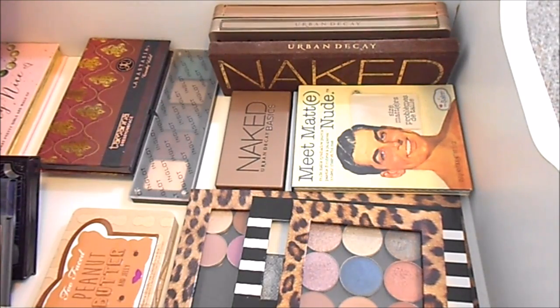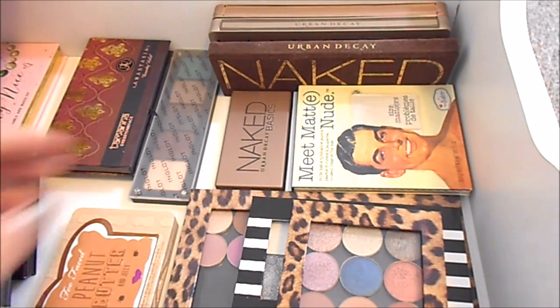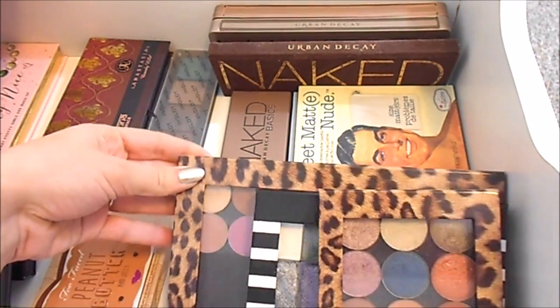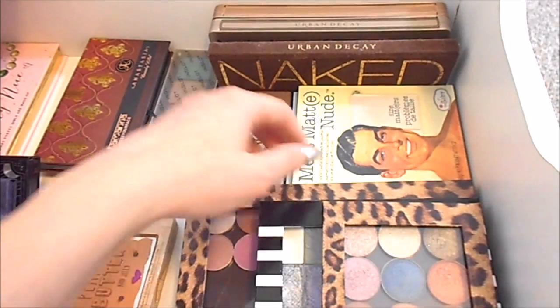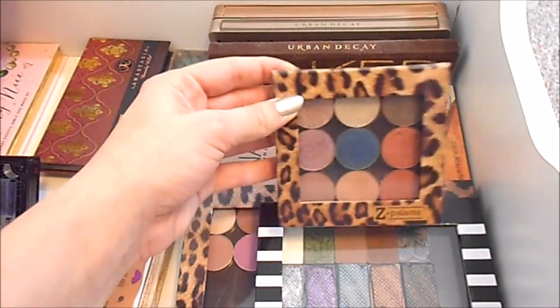Next I have my palette drawer, which is the first of the deep drawers here. I don't have any organizers in here. I don't think it's necessary for palettes, but I have so many of my favorites here. Right here is where I have my customized palette. I have my MAC palette on top of my vanity, but here I have a small Z palette with Anastasia shadows.